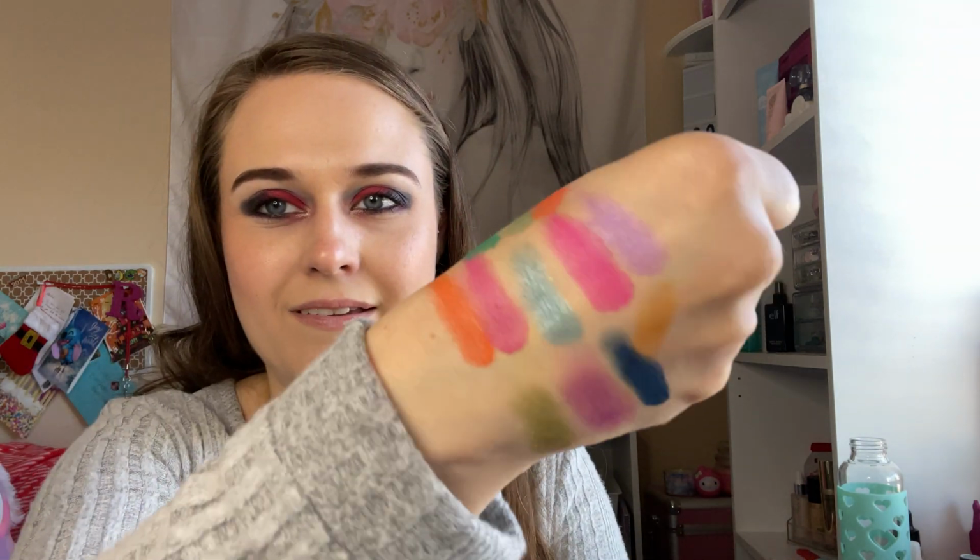Swatching all the oranges today, I guess. It's really good. So yeah, all different formulas. They're really good. I like all of these. I highly recommend them. These are the most used in my collection, and I have tons.